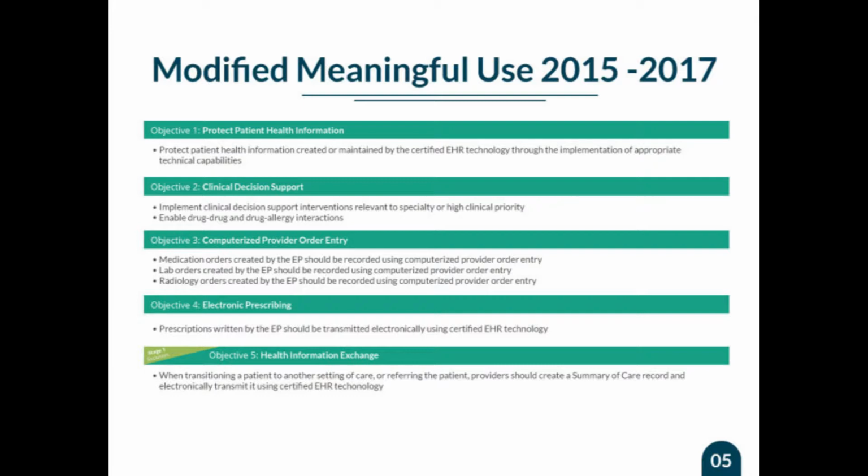Next objective is electronic prescribing. Again, this is pretty much unchanged and was part of stage one as well as stage two in 2014. The fifth objective is health information exchange. This one wasn't in stage one, but was in stage two. Because of that, since it wasn't there in stage one, you are eligible for an exclusion if you were scheduled for stage one in 2015, which is why we have this little marking here to explain that you can easily apply for an exclusion just on the basis that you were scheduled to do stage one in 2015.